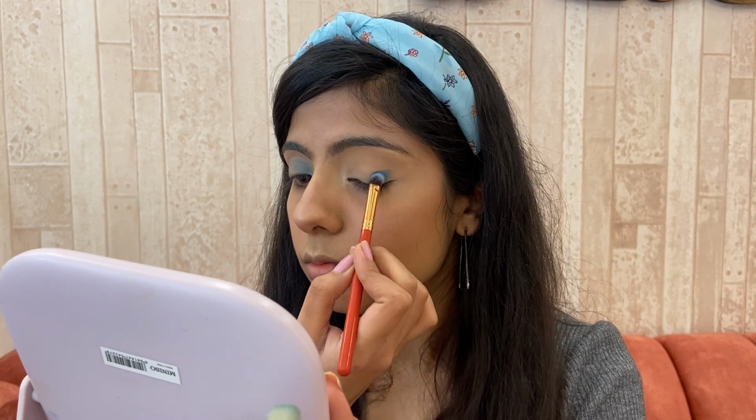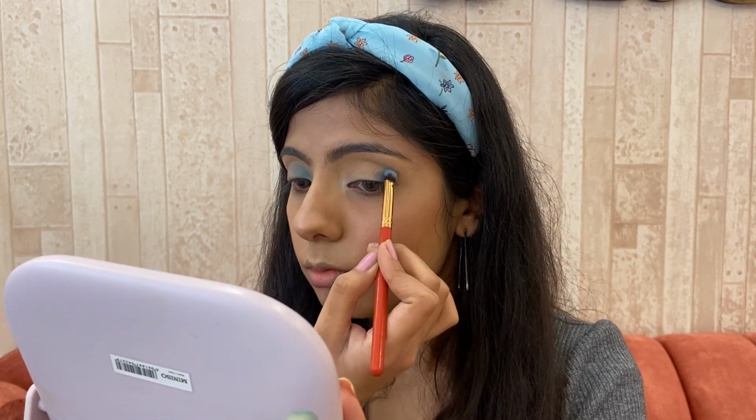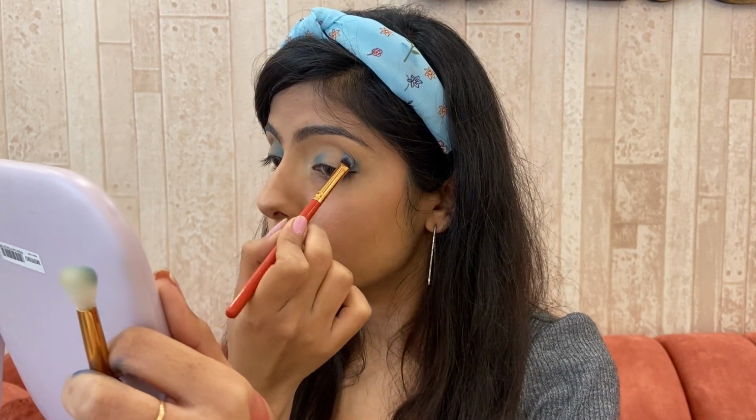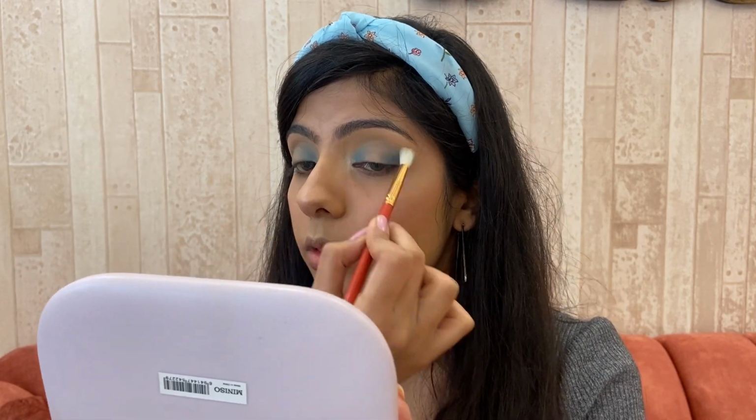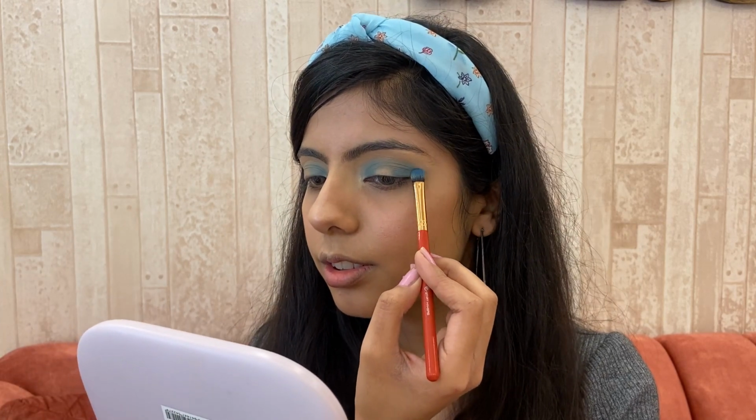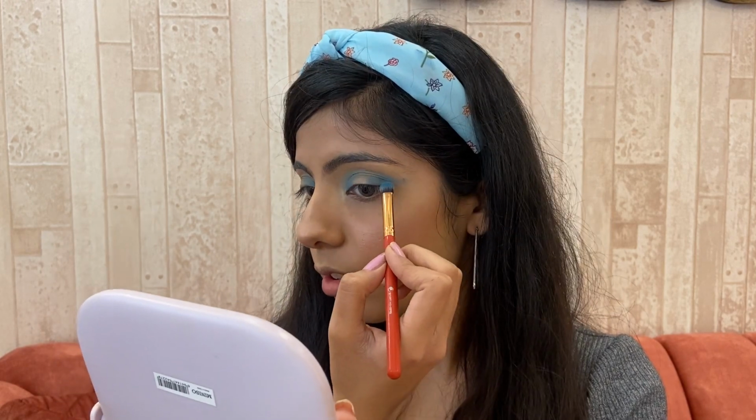It's not very dark, it's not very light. I used this shade on the outer and the inner part of my eyes and I blended it out. That's what I did. Now I'm going to do the same thing on the other eye. I have blended it out and now I'll take it a little outward because I want to create a winged effect with the blue shade only. Like a soft wing.